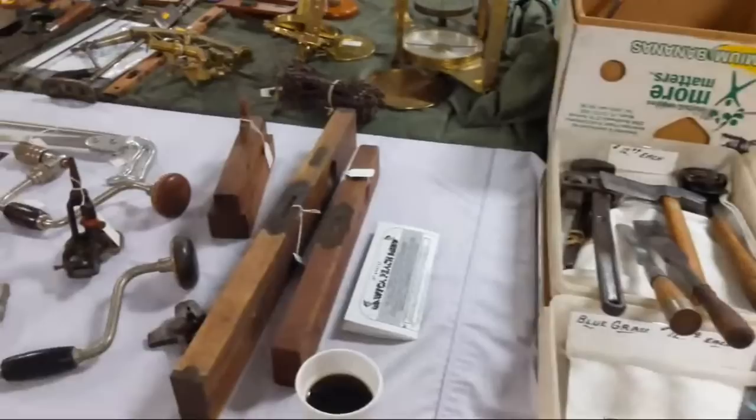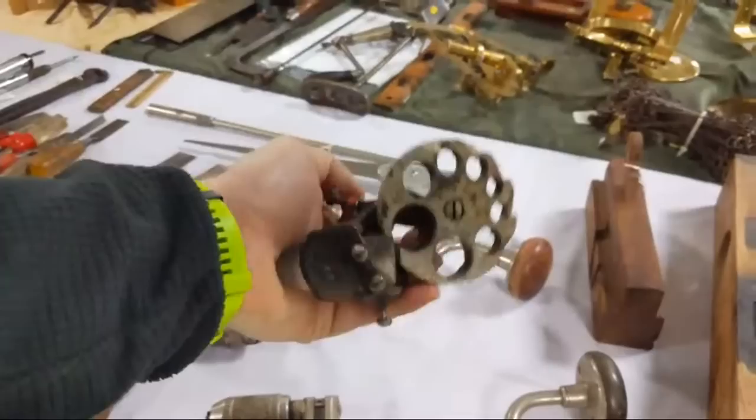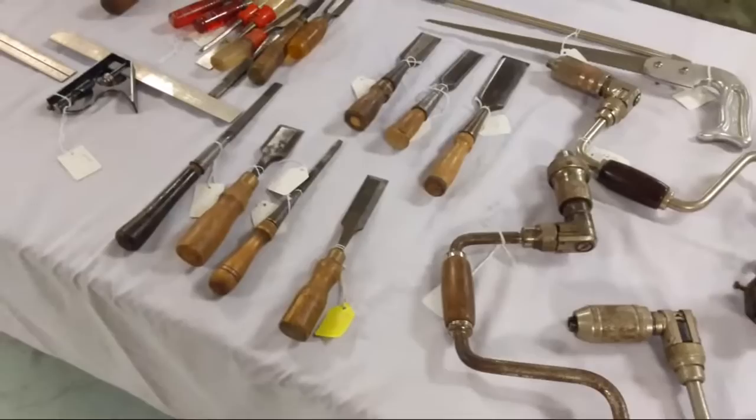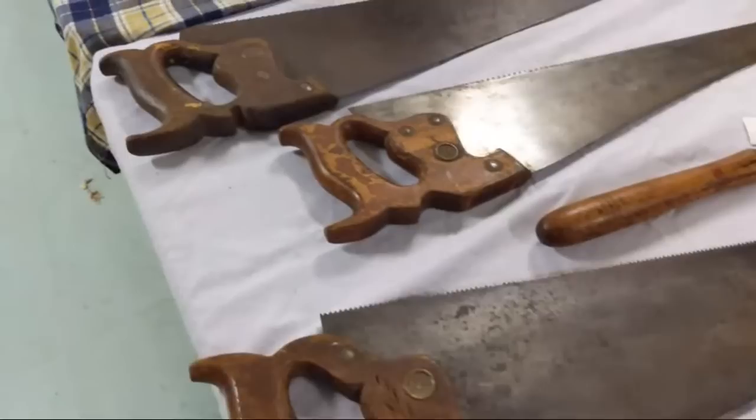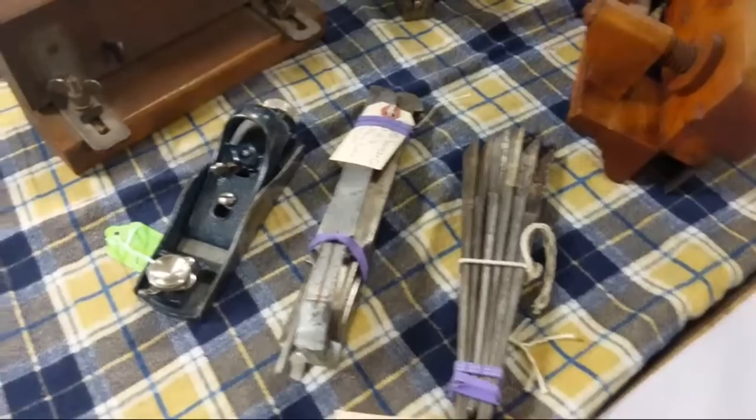Here's a spinning cutter. Some nice braces. Chisels. More chisels. Holy cow, that's a big handle. That is a huge handle. Lots of nuts. Panel saws. Plow plane irons. Little block plane. Some more plow planes.